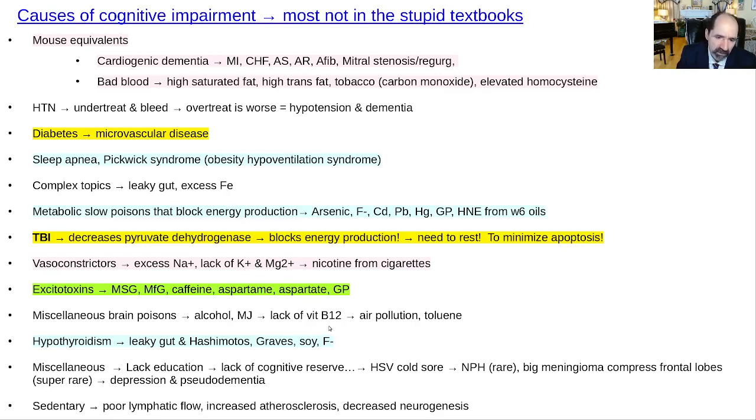Okay, lack of vitamin B12, air pollution, some of these chemicals like toluene. You know, if you're ever in a place where things smell bad, trust your nose. Get away from that spot. At the very least, ventilate the area, okay? Hypothyroidism, a lot of things cause that, you know, leaky gut and Hashimoto's, Graves', and there's other things that cause it as well. They all are thought to decrease cognitive function. Miscellaneous, we talked about, so a lack of ongoing learning, education, reading, studying, intelligent conversations leads to a lack of cognitive reserve.